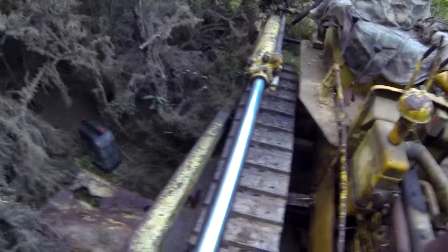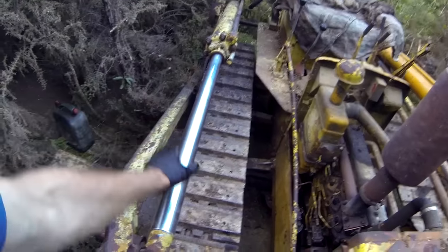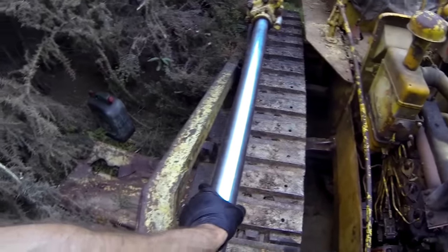Got that engine running. I managed to put it in gear and move that track back and forth. So I think the gearbox and clutch are okay. Hydraulics seem okay. I lifted the blade up and down, so I think they'll be all right. So just have to concentrate on putting that track back together now.